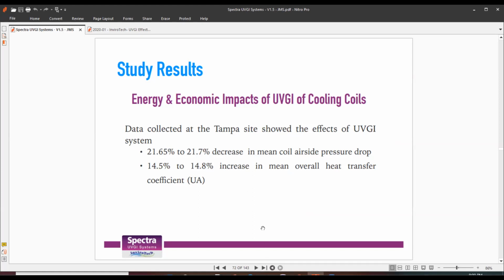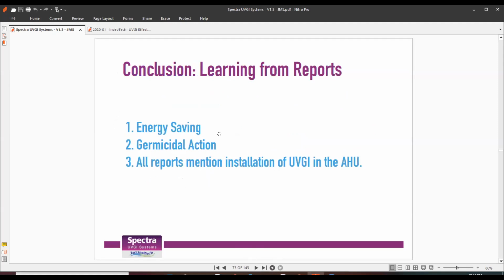So that means there is proof that this can be duplicated to other systems, even to your building, if you're using the properly selected UVGI system. So these are proofs that there is an energy saving with the use of UVGI, and there is a germicidal action. It is true that it can reduce the microbes in the air and on the surfaces. So all the reports mentioned are installed. The UVGI were installed inside the AHU.